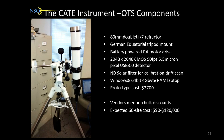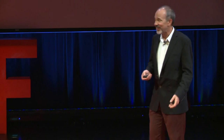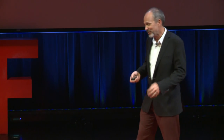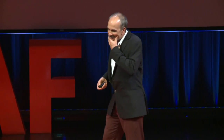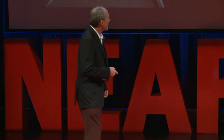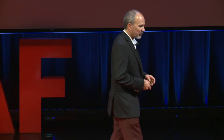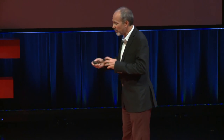We'll need a laptop to control the camera and store the data, and I apologize to everybody in the audience, but we use Windows 8 for the prototype. I'm sorry. But the good news about that is that the prototype itself costs only $2,700, with the telescope accounting for about 20% of the cost, and with our hope for getting bulk discounts, we're hoping to buy 60 or 100 of these and just give them to the volunteers.